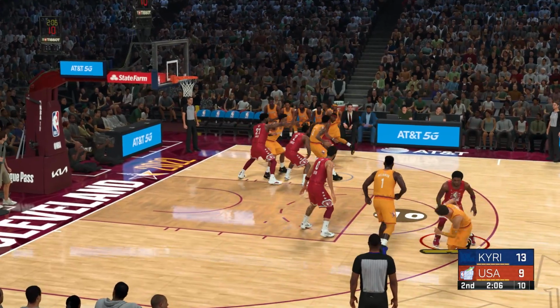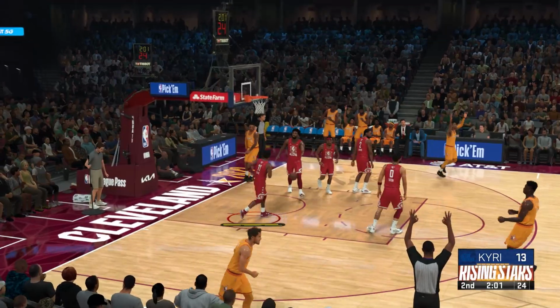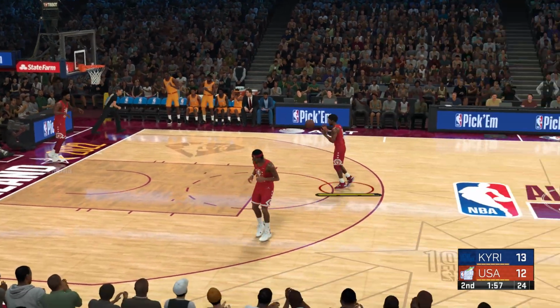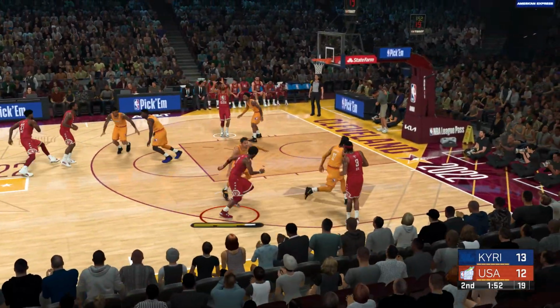Bridges, right side. Young in the corner. There's the 3. Drops in the tray. Young's got 5 points so far. Well, I tell you, Bridges is doing a nice job there, and his teammates appreciate when he looks to get them involved.